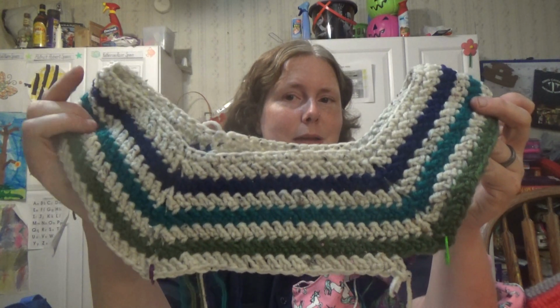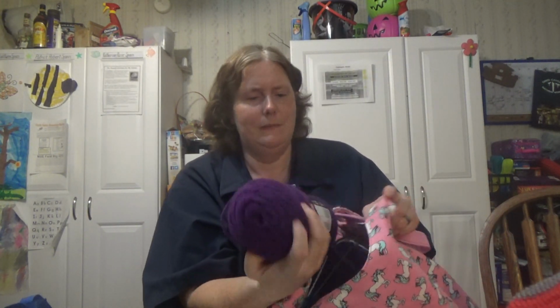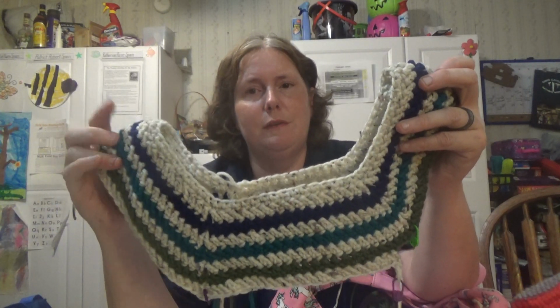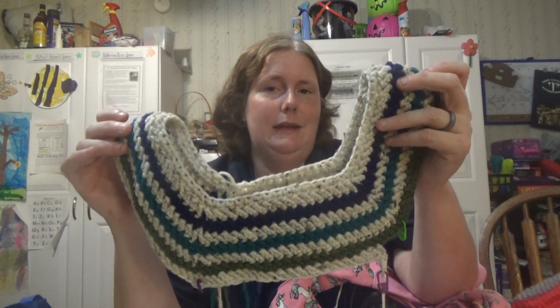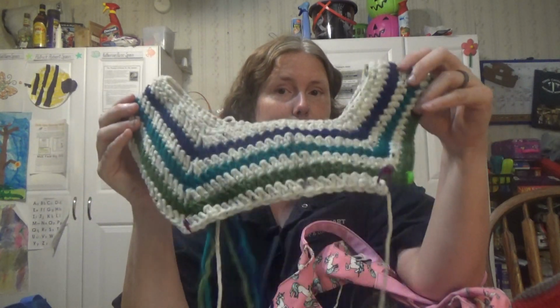I'm using navy, peacock blue, green, and the next stripe is going to be this nice purple, which is called Dark Orchid. I'm probably going to do the collar with the peacock blue because I really love that color. It's a toss-up between that and the purple because I really like purple. I once had purple shoes and I loved them. Purple and dragons are a toss-up. If I could have a purple dragon, I would love that, but I don't have a purple dragon.